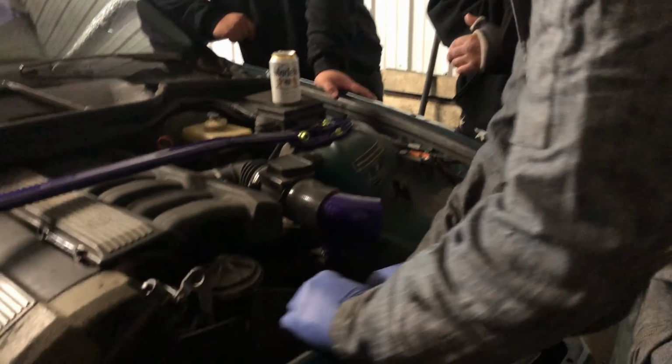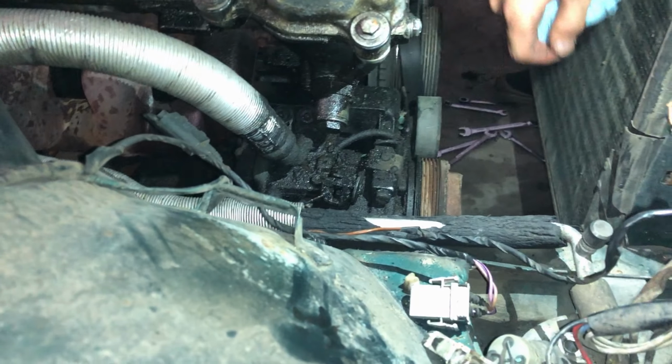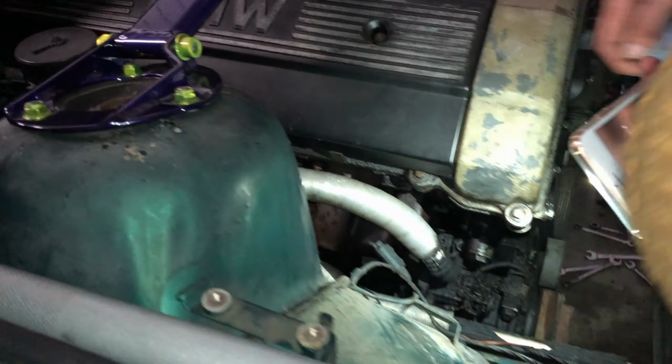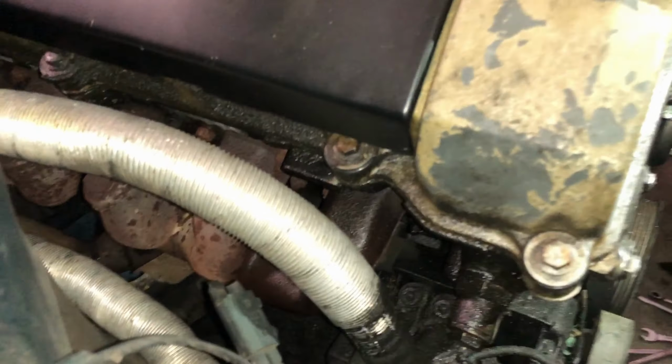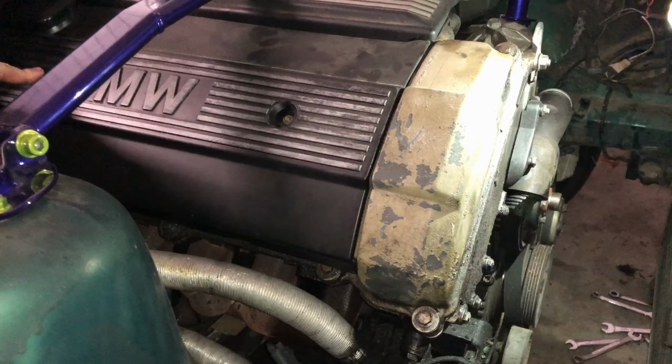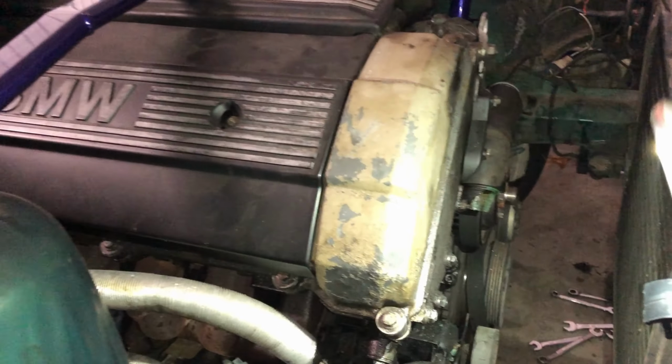It's done. We got it. We got it. You got it? Yep. Hey! You're welcome. Holy shit. Look at your valve cover. This thing's been leaking for 200,000 miles. Well, and he bought the wrong one, so he put the old one back on after he already took it off. Yeah, I didn't even think about that.